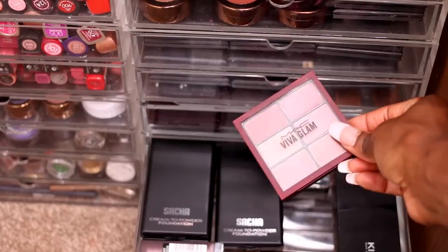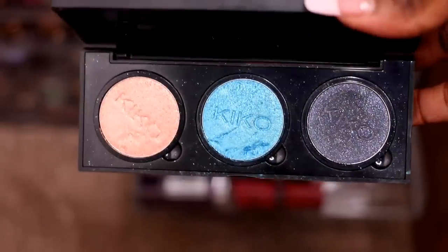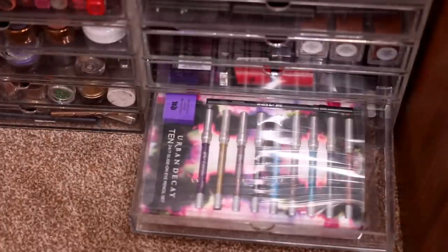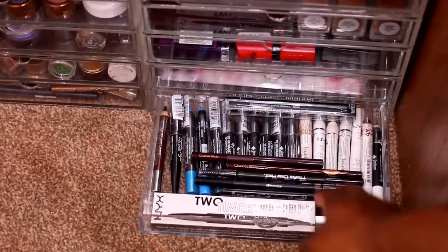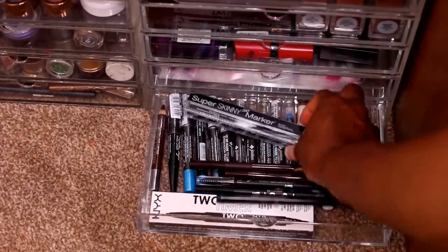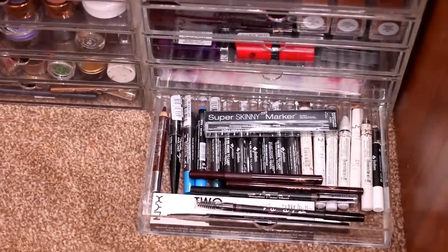I have a MAC Viva Glam palette from the Christmas collection, I think, last year. A bunch of extra lipsticks. It's a Kiko palette. I bought the individual eyeshadows and then put them in this palette. This drawer has the Urban Decay 24/7 Glide On Eye Pencils. I just thought I'd leave them in the packaging. And the bottom one has a bunch of jumbo eye pencils, some eyeliners, some markers, a super skinny marker. Eyeliner from NYX, which I haven't used, but yeah, just a bunch of eye pencils and stuff.